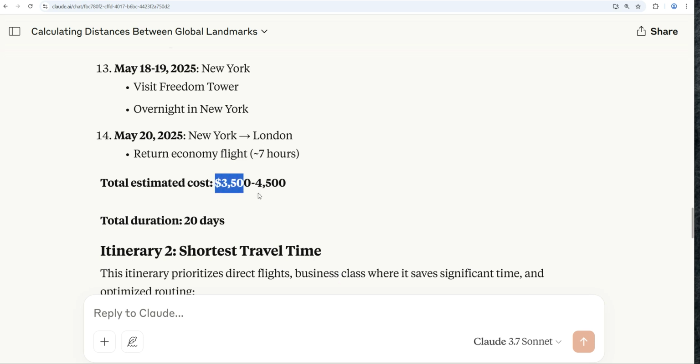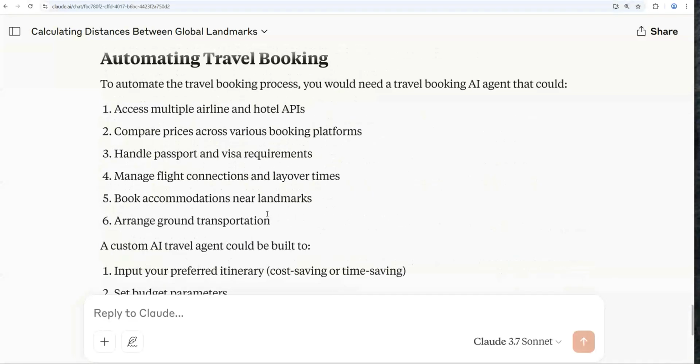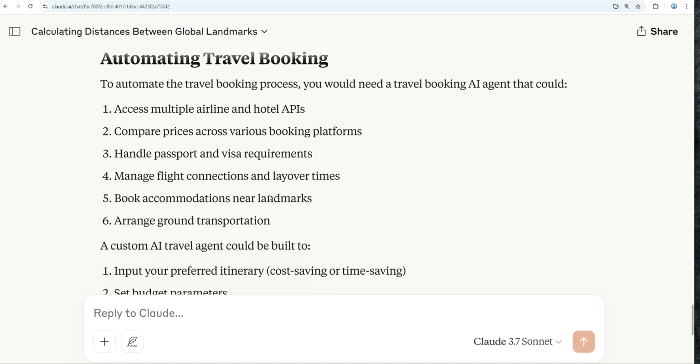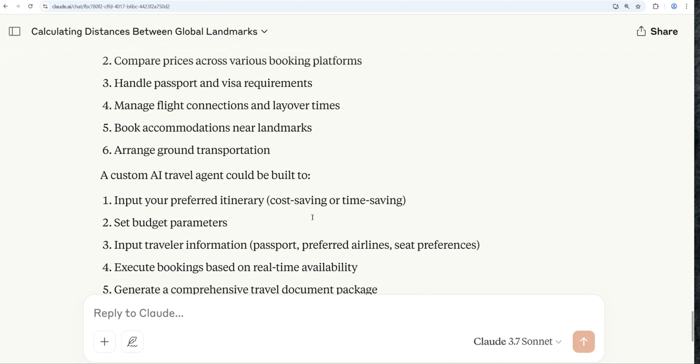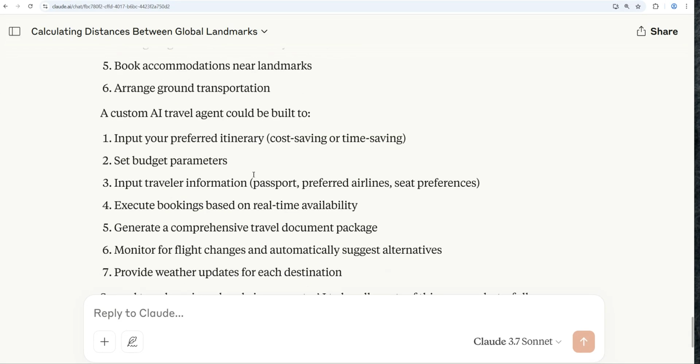And then for the budget flights, it's between 3.5 to 4,500, which is a little bit high. We think it's around 3,000, but it's still a good number. And beyond this, it is for automation. It says, okay, you need to access multiple airlines. You need to have these APIs. You need to compare prices. You need to handle passport and visas, and you need to have flight connections and layover times.